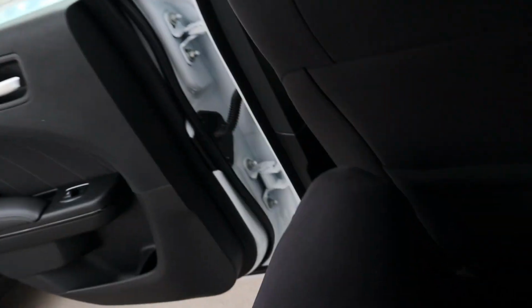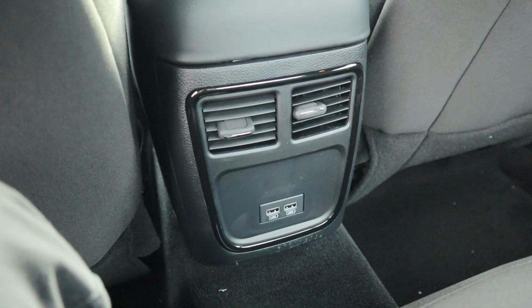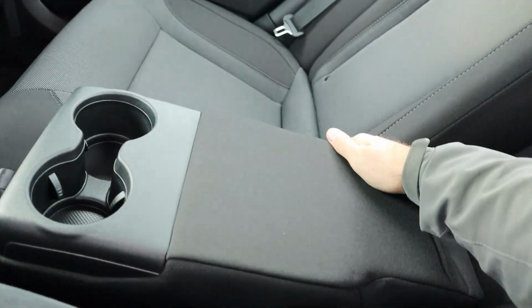But let's pop into the Charger. So if we step into the Charger, I do have to duck a little bit to get in. If you're wondering, I'm 5'11", and I can sit upright, and I've got a little bit of headroom. And then you guys can see legroom is pretty good as well. And then coming over here, you've got some vents right there with some USBs. And then this does pull down to be some cup holders here in the Charger. But again, decent amount of storage space in general. And then popping out of the Charger, it's pretty easy.